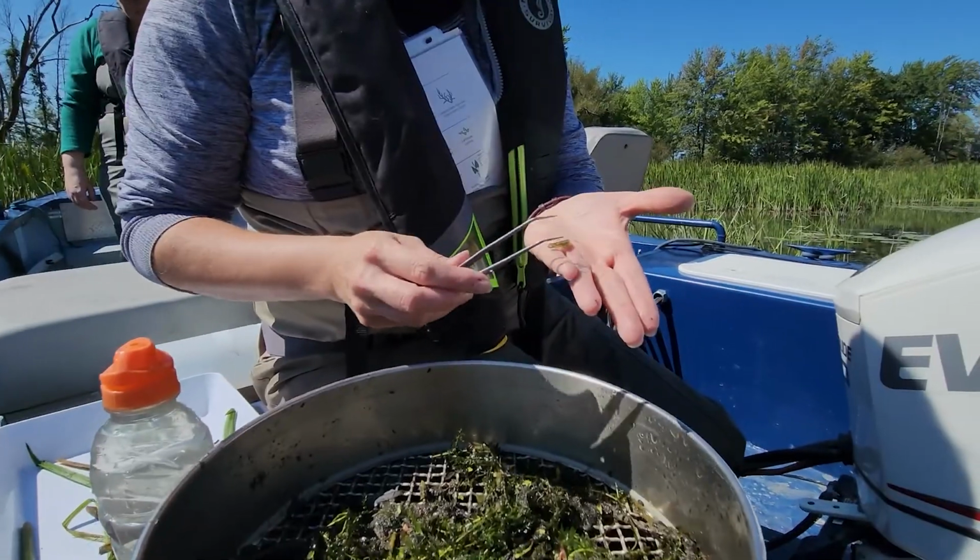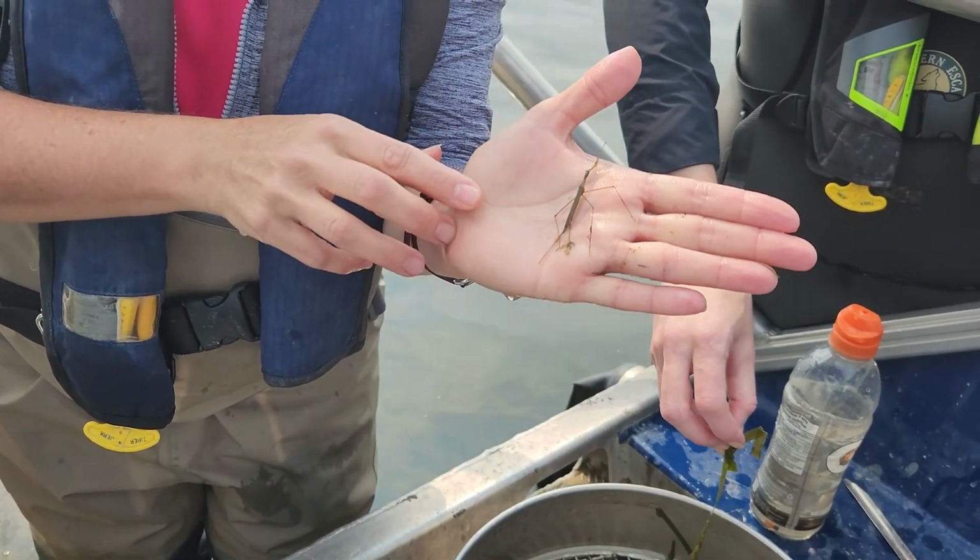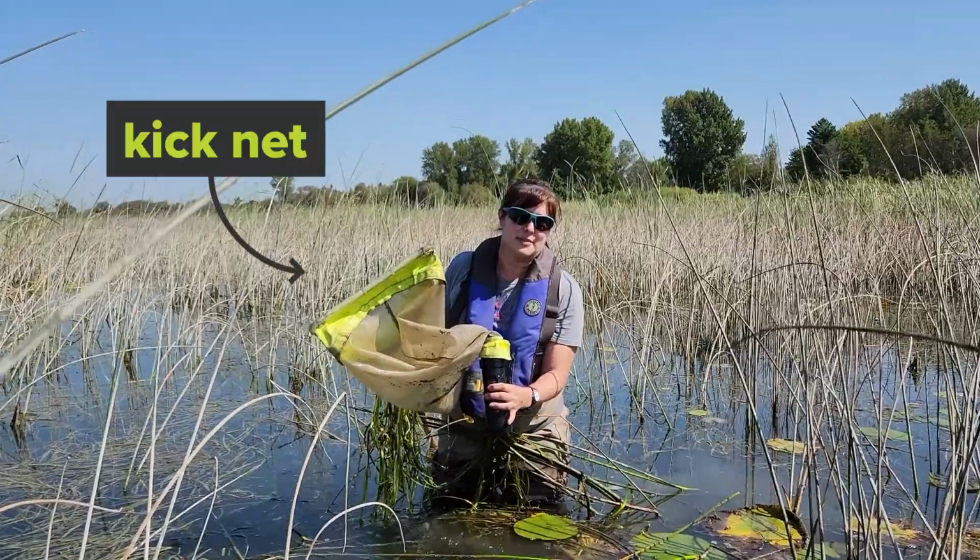The third component, benthic fauna, is collecting benthic macroinvertebrates. They are caught in wetlands and seagrass beds along the St. Lawrence River using a kick net.